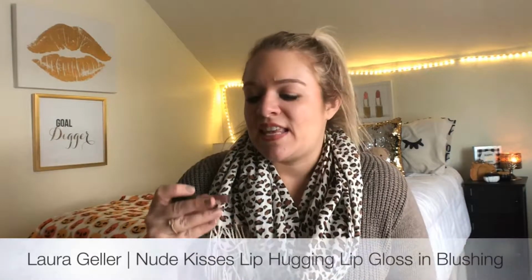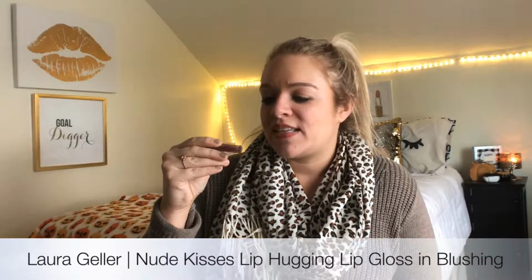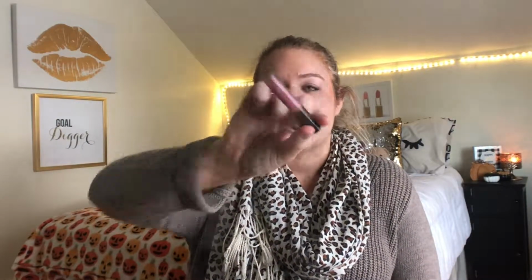First item is the Laura Geller New York Nude Kisses Lip Hugging Lip Gloss, and this doesn't say what shade it is. Oh, it does. This is in the shade Blushing. You know how I feel about lip glosses on this channel. They are not my favorite, and looking at this automatically reminds me of the Anastasia Beverly Hills lip gloss we received last year in a Sephora play. Maybe a dupe, maybe this is something I give to a friend, but of course we will try it out to see how it feels, how it wears, if it's like most lip glosses that I despise, and so on and so forth.